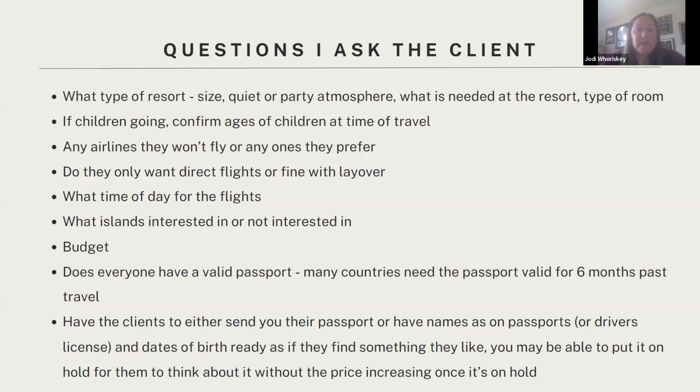Any airlines they won't fly, any ones that they prefer. Are you opposed to flying Frontier if I can get you a better rate? Yes, I absolutely don't want Frontier. You want to ask that, especially with the budget airlines. Do they only want direct flights, or are they fine with a layover? A lot of people, like from where I am around the Philadelphia area, we have nonstops to Punta Cana, Mexico, Jamaica, Aruba, but most of the other islands, unless you go Saturday to Saturday for some, there is a layover.